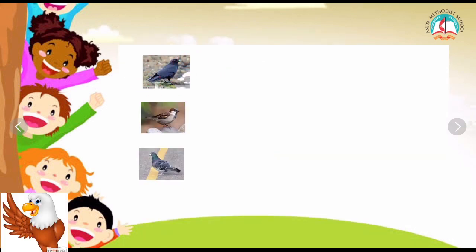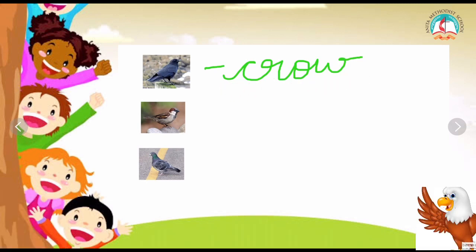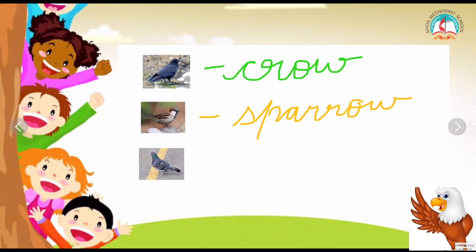What bird is this? We see this bird in our place. Yes, this is a crow. Shall we write the spelling? C-R-O-W. Crow. What bird is this? This is a sparrow. S-P-A-R-R-O-W. Sparrow.